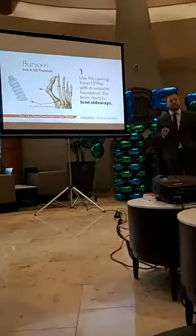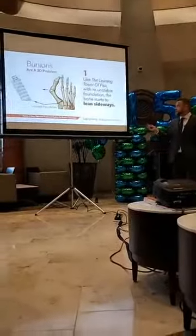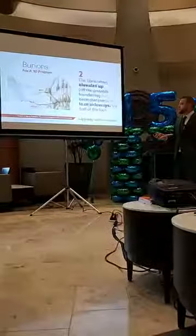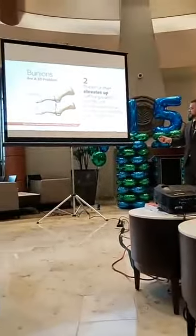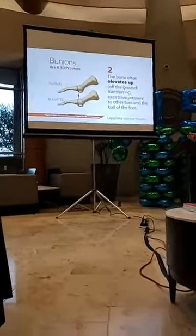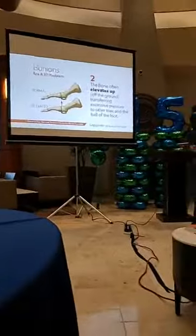It's very, very low. So like the Leaning Tower of Pisa, with its unstable foundation, your foot is acting the same way. It's making that bone drift off to the side. So again, that bone may be elevated. If you look really closely, you can kind of see that the other bones are behind this great, that's first metatarsal and the great toe. This one's elevated. You have to address that when you fix this and you want to maintain that correction.